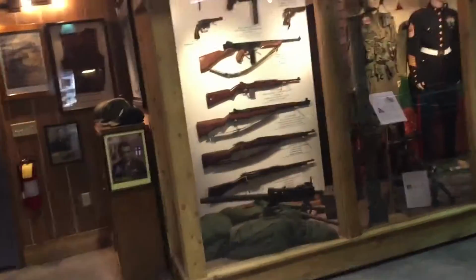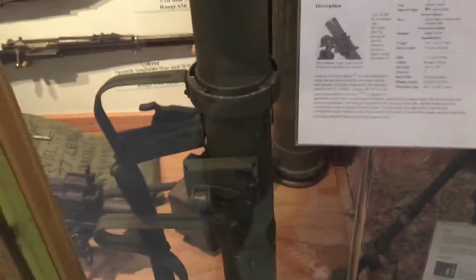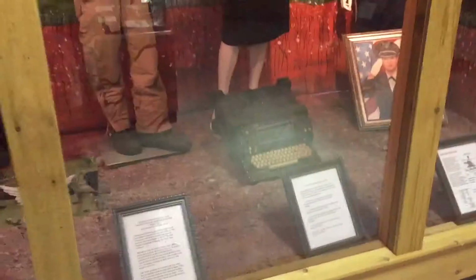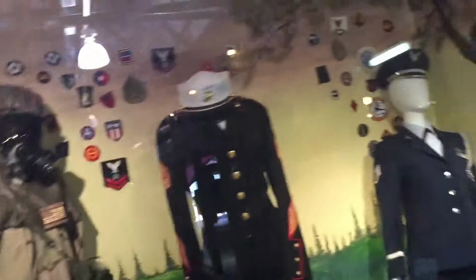Oh yeah, we went on the inside of this. Movies, music. Let's look at the guns. Look, it's a machine gun. M2 mortar. I don't know how to pronounce it, but it's right there. Looks like a bazooka, honestly. I think it is. There's so many guns. And here's the other typewriter. Gas mask.